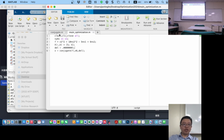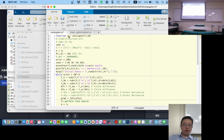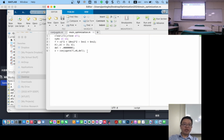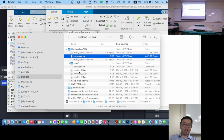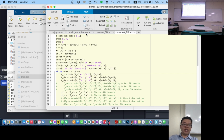But I need a return. I didn't define the return yet. So let me just call this x star in case. So x star is gonna be my last one. So capital X K. That will be my output. Okay. And if I do the same thing for my Newton's code and steepest descent code, we can compare all these.